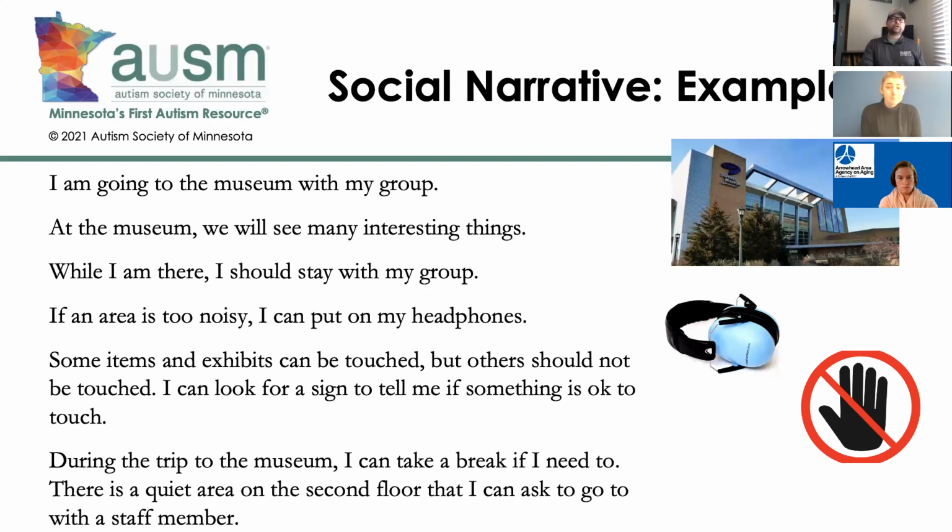And just like I encouraged you to identify a break space, a safe space within environments that they may find themselves regularly, let's also do that in areas that we may visit less frequently or we are new to. So during the trip, if a break is needed, we have a space we can go to. Let's identify where that is and how to get there before we may experience different levels of distress.